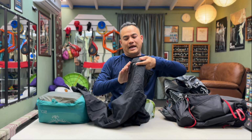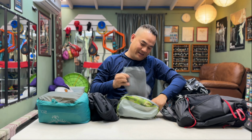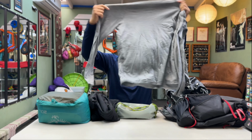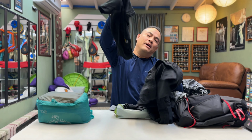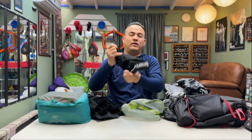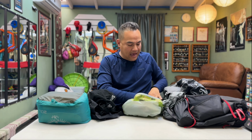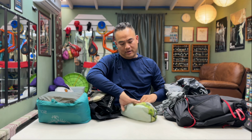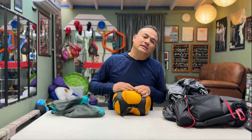Pants, hiking pants, or sleeping pants. Hooded shirt. I mostly wore these pants and t-shirt around the albergue. Extra underwear, Smartwool underwear, and an extra pair of socks, just in case the other ones are wet. That's it.